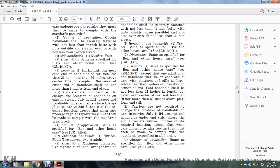2. Carriers are not required to change the location of the handholds on cars in service July 1st, 1911, except for the end of the handholds under the sills where the appliances are within 3 inches of the required location, except that when the cars undergo regular repairs, they must be made then to comply with the standards prescribed. 4. The manner of application same as specified with the box or other house cars. See Statute 231H4.